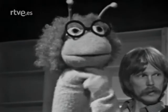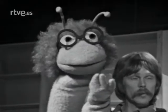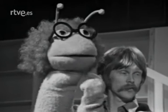So if it's in close, there's less movement, but you believe that the hand is the snail's hand and not from somewhere else.